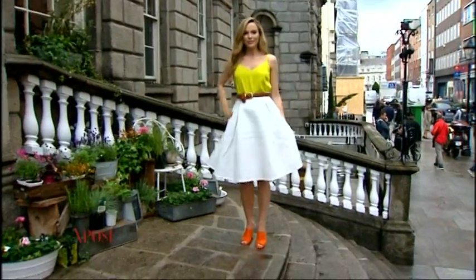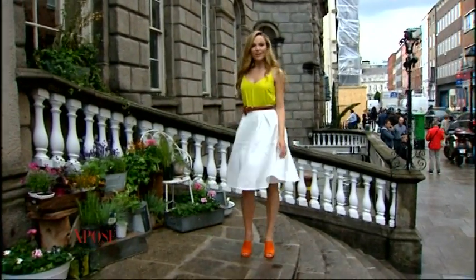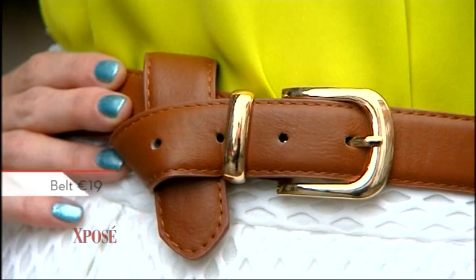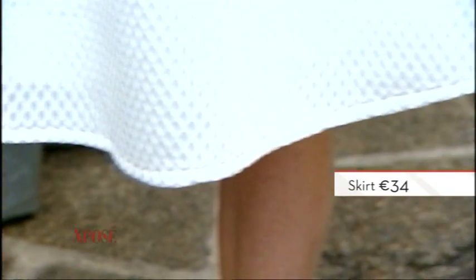So with this, we've gone to next. With the top, we've got the lime green neon. Then I've brought in your brown belt with it, just tying that at the waist, and then the full length 50s style skirt. This is a great skirt, and as you can see, there's a kind of lace overlay to it, which is a really stylish update to the 50s skirt.